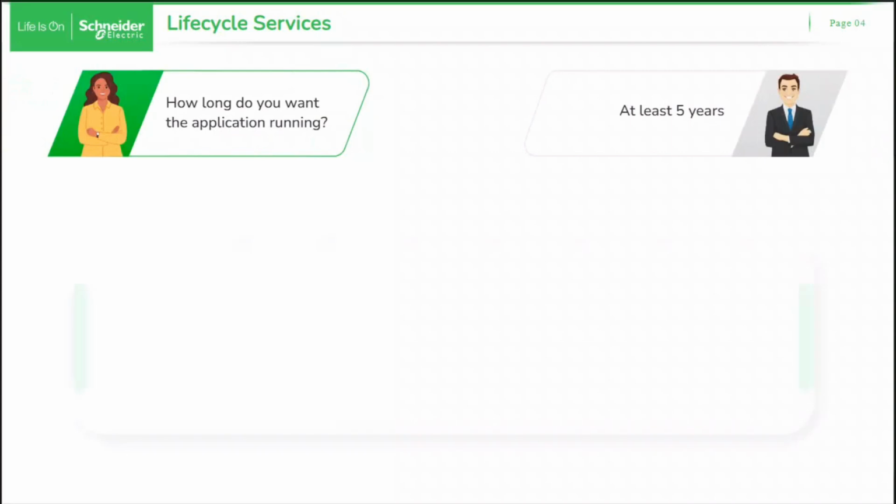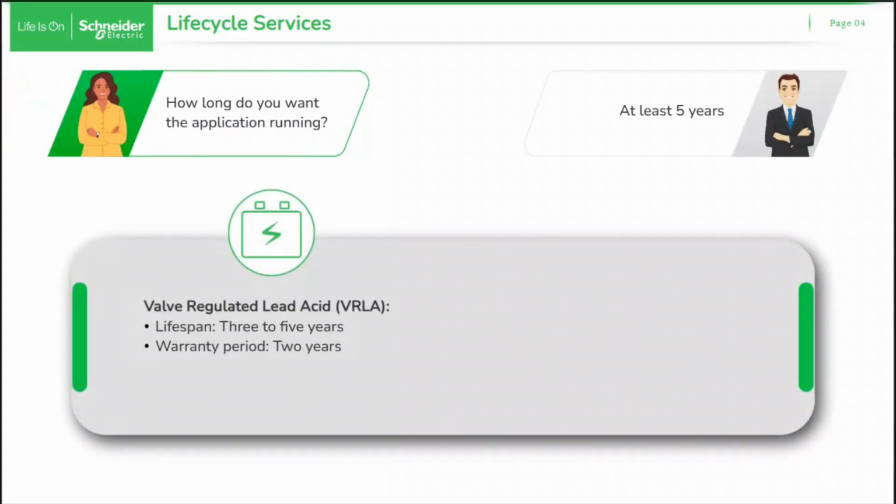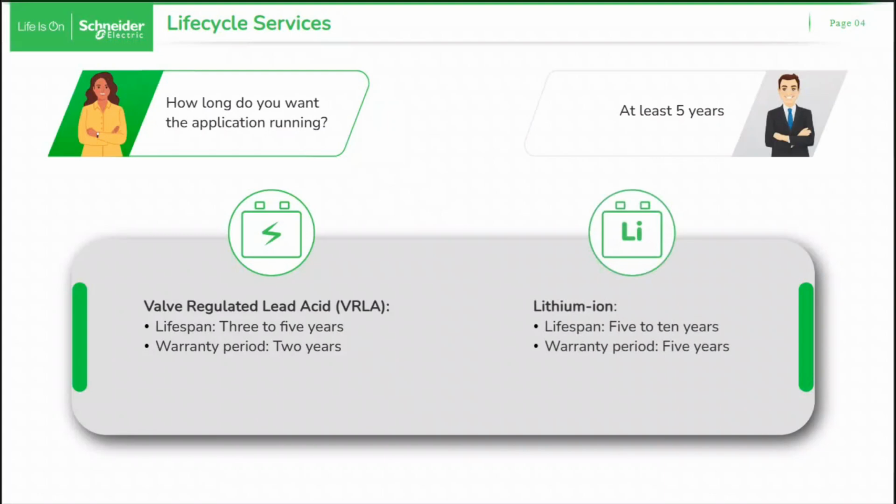warranty periods. For instance, if they opt for the valve-regulated lead-acid or VRLA batteries, they can expect them to last around 3 to 5 years with a warranty period of 2 years. On the other hand, if they opt for lithium-ion batteries, the batteries can last longer, around 5 to 10 years, and come with a 5-year warranty.